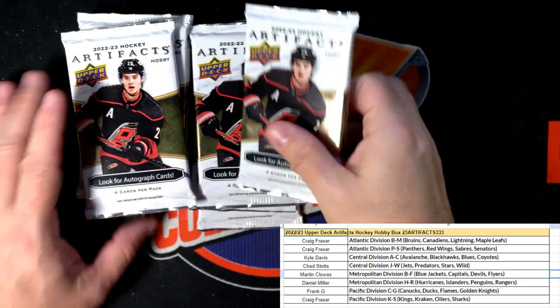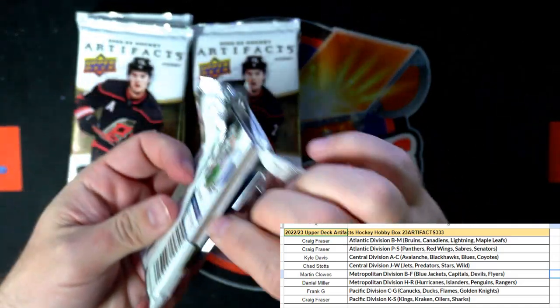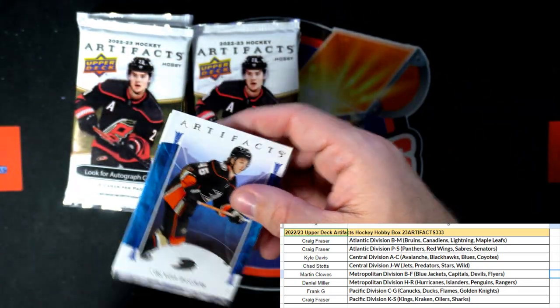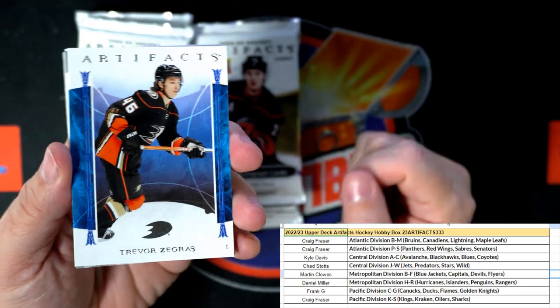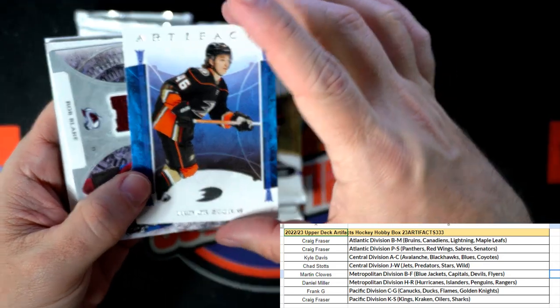Artifacts Hockey. So what's going on in the Panthers Hurricanes game? We in double overtime right now still. All right, artifacts. So we're gonna go through this here.